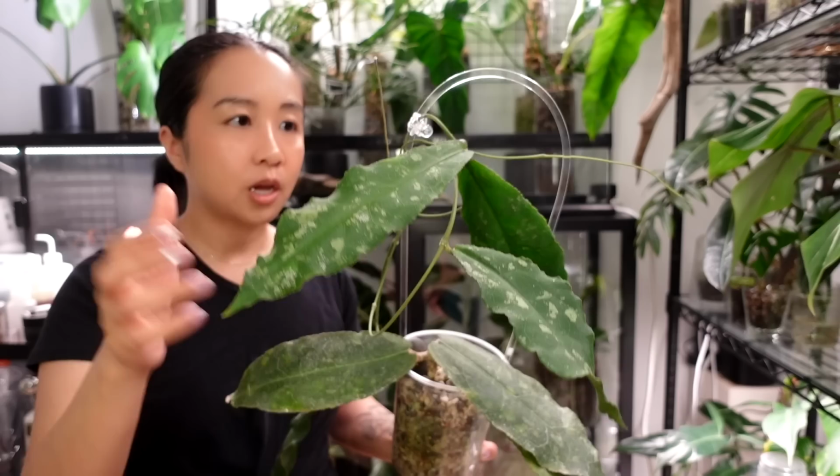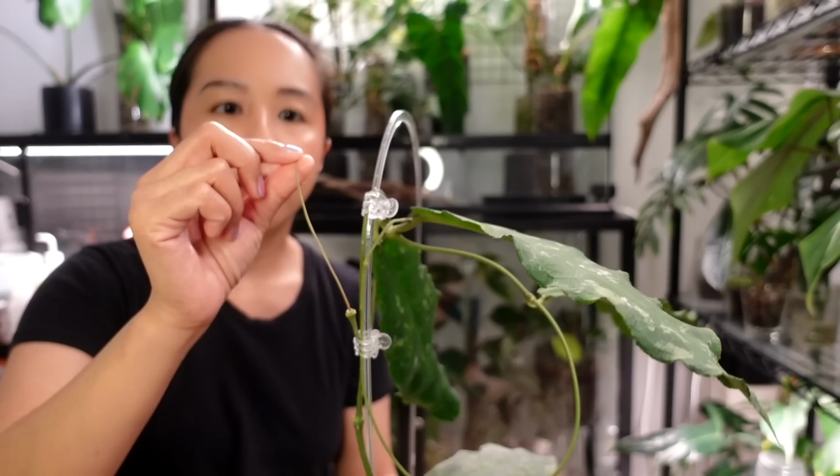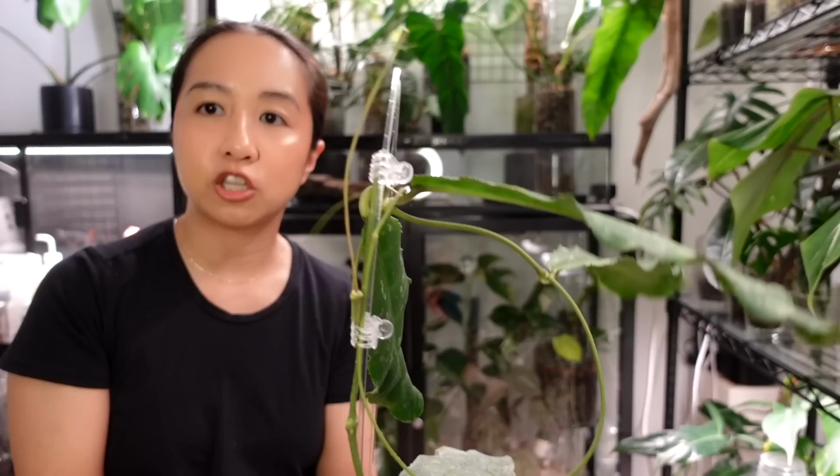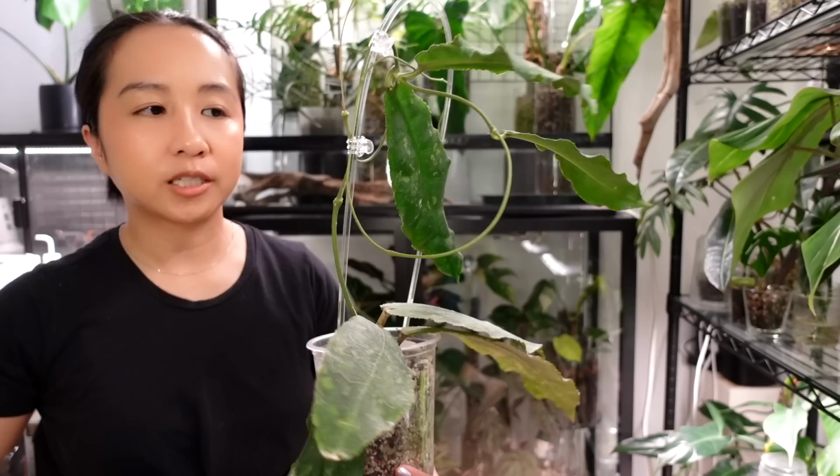It is a bit much. This runner up here was facing downward. I only recently staked it back up, but you can see when it was facing down, it just started to die off. And I think this was actually going to be a peduncle, and I think I might've accidentally killed it, which is more a blessing in disguise because you guys know that I hate Hoya flowers. So yeah, worked out for the best.